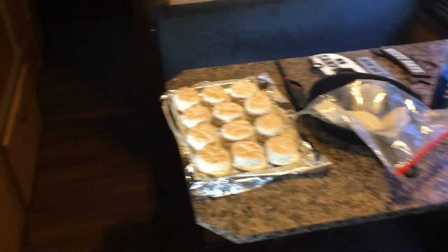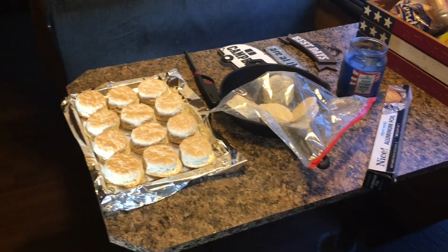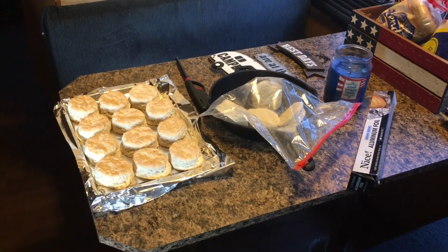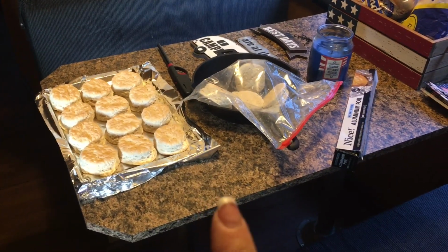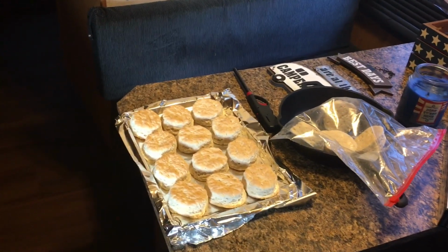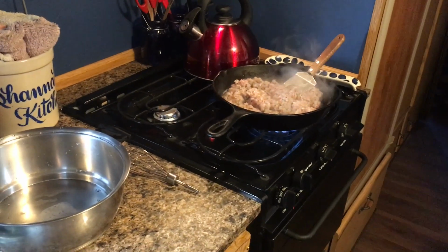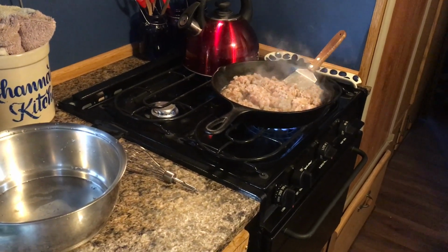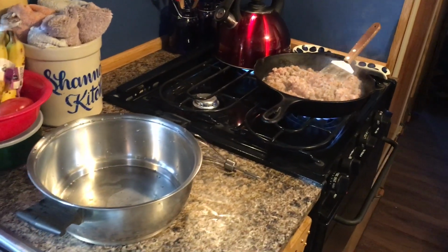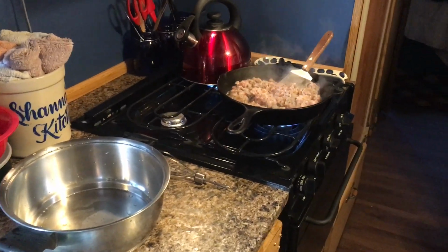I'm still getting to know this gas stove. It heats kind of uneven and weird, so it's hard to make breads and things like that in this stove. So it's better to bring something like this that's almost all the way cooked that I can just pop in there and warm. So I'm getting all this going, and I'm going to give breakfast to a few of the guys in camp and get started on our day. We have lots of projects today, and then hopefully this afternoon go for a ride.